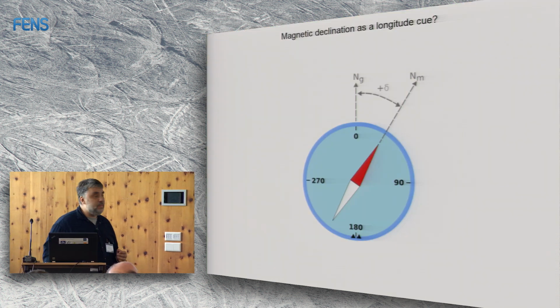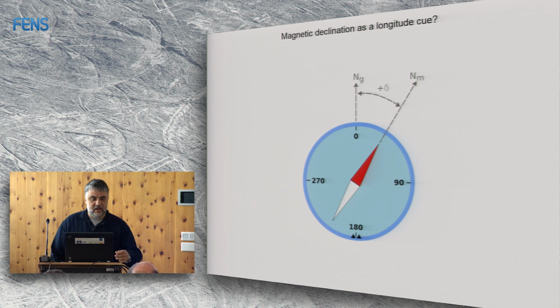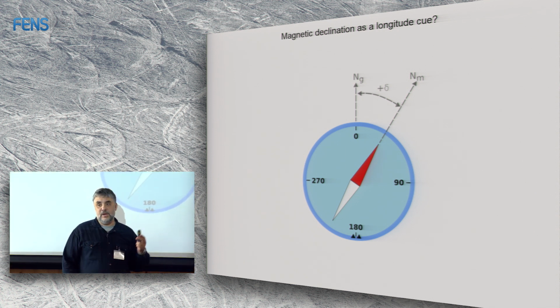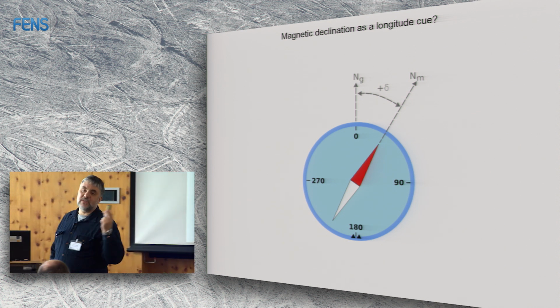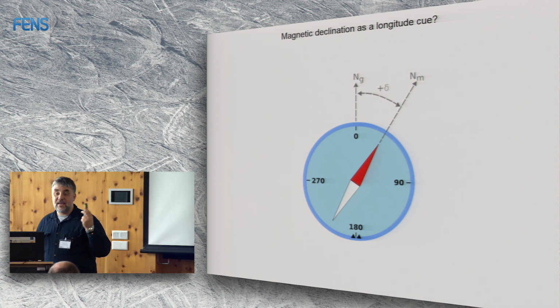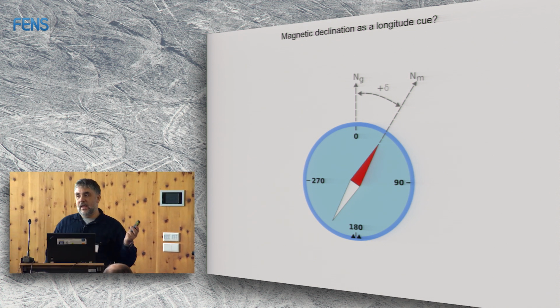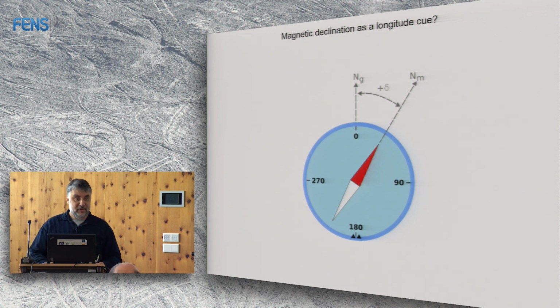And then one possibility is to use magnetic declination. Magnetic declination is actually the difference between the geographic north and magnetic north. And we know from Henrik's talk that birds have both a star compass, so celestial compasses that provide them with the geographic north, and a magnetic compass, which provides them with magnetic north. So theoretically, it should be possible for the birds to take the two and compare them. But theoretically possible and experimentally demonstrated are two different things.